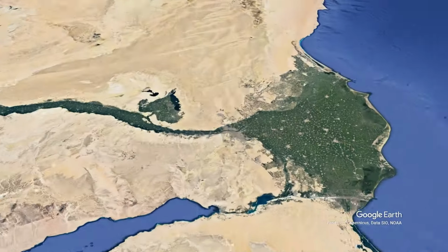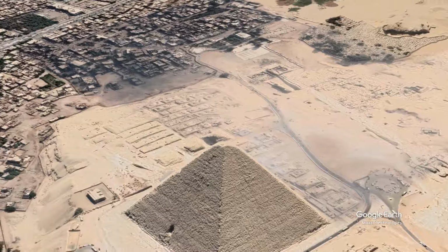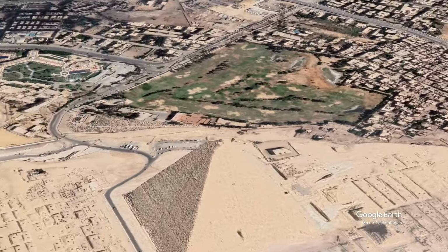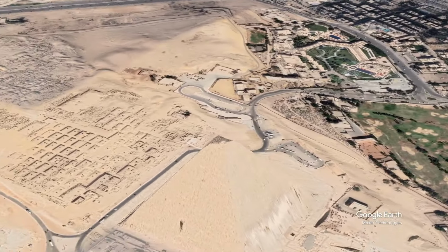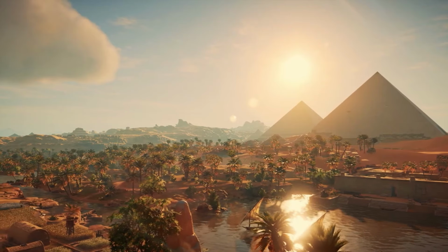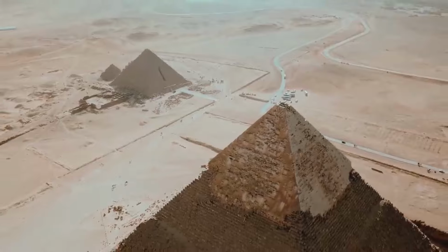The Great Pyramid of Giza is one of the most iconic and significant structures in human history. It is the largest and oldest of the three pyramids in Giza, Egypt, and was built around 2560 before modern era. The pyramid was constructed as a tomb for the pharaoh Khufu, and it is estimated that it took over 20 years and around 100,000 workers to complete.